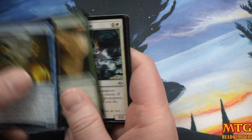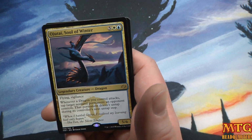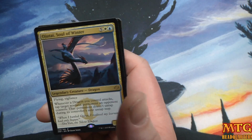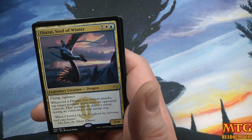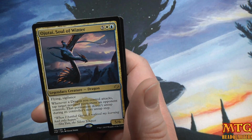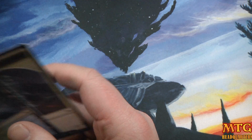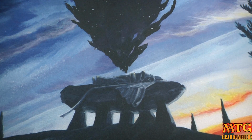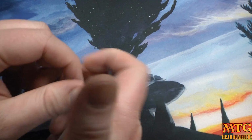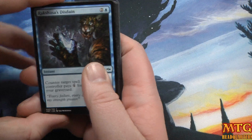Renowned Weaponsmith, Abzan Beastmaster, Wandering Champion, and an Ojutai, Soul of the Winter. Very, very good limited card. I don't know if it sees play in standard, but maybe in some EDH decks. 7 mana, 5/6 for 5 and Azorius. Flying, vigilance. Whenever a dragon you control attacks, tap target non-land permanent an opponent controls. That permanent does not untap during its controller's next untap step. Very, very powerful ability. I had that card in my pre-release pool, and in sealed it was very, very good. I don't know otherwise, because it's 7 mana. But in EDH, mana is not really a big deal. So definitely Dragon Tribal for the win.